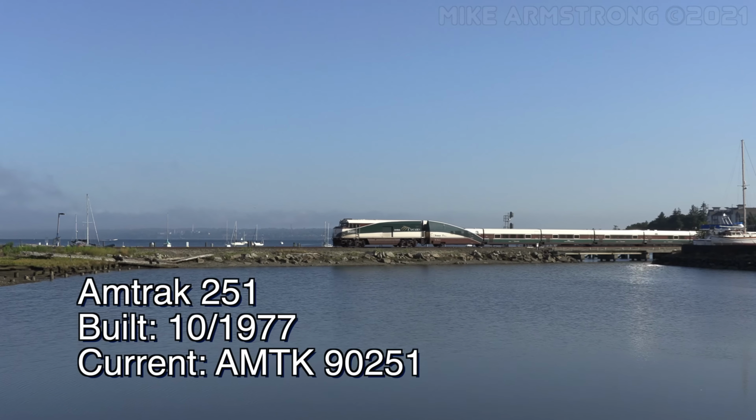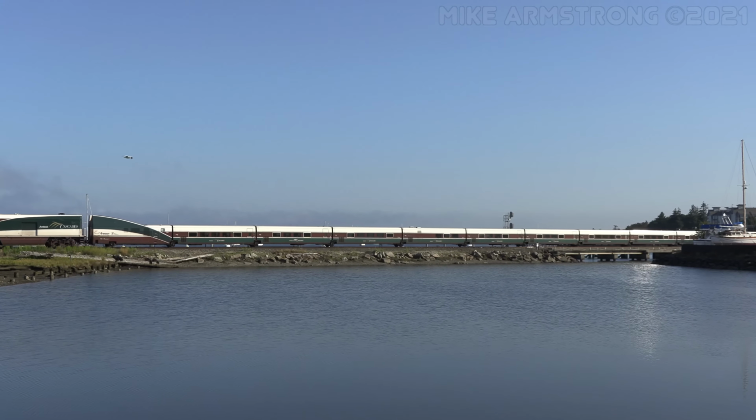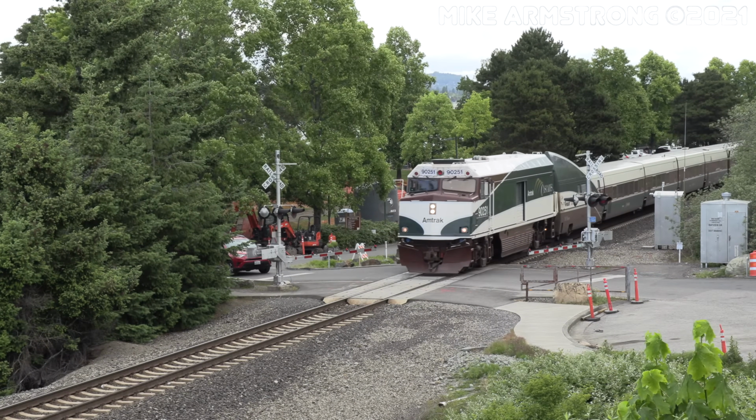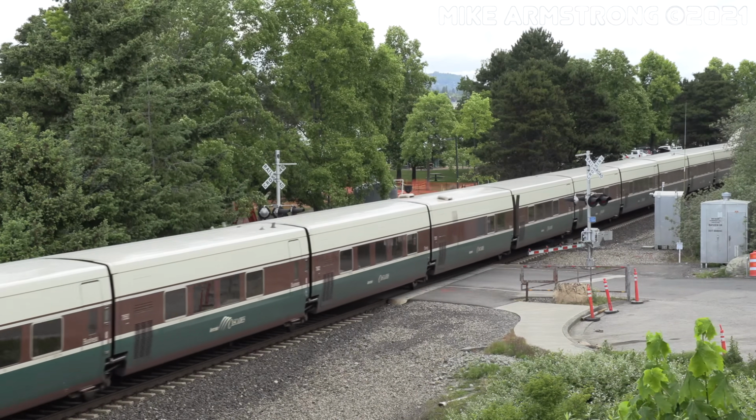Cabcar 90251, converted from F40-251, is also still owned by Amtrak. It was overhauled and given roll-up doors in 2019. Unlike 90250, it kept its unique Amtrak Cascades paint scheme.